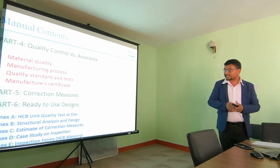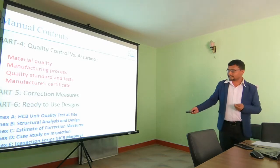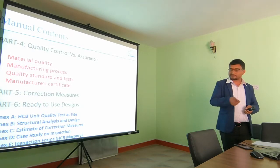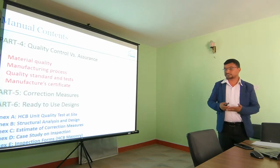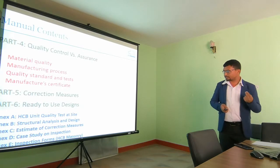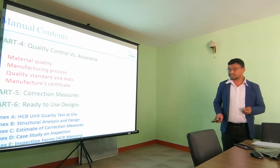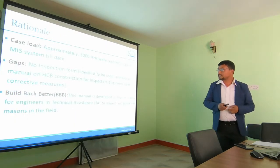There are different building typologies, and it is very difficult for engineers at the beginning to select the appropriate inspection form. So there are 10 or 12 case studies that help engineers select the proper, appropriate inspection sheets from the set of inspection sheets produced by the NRA. Others are inspection forms where previously there was no inspection form, particularly for HCB load bearing structures. So this part incorporates these inspection sheets.